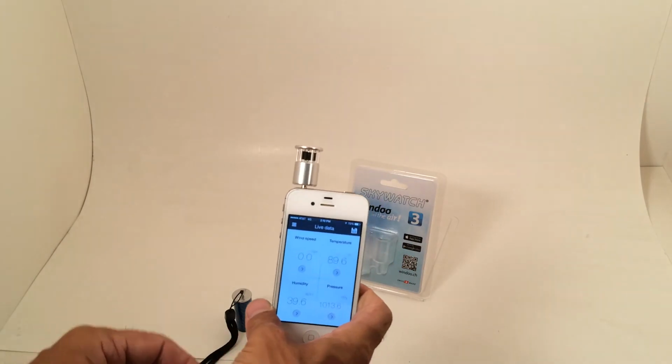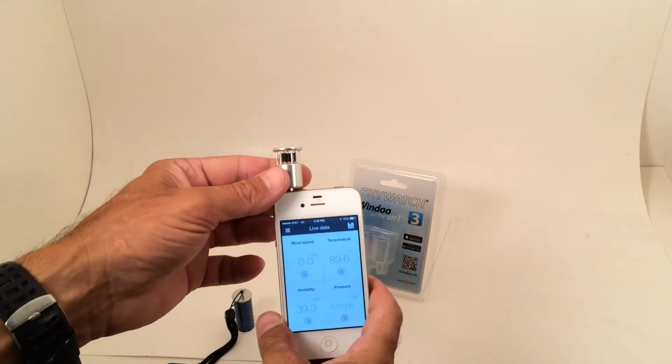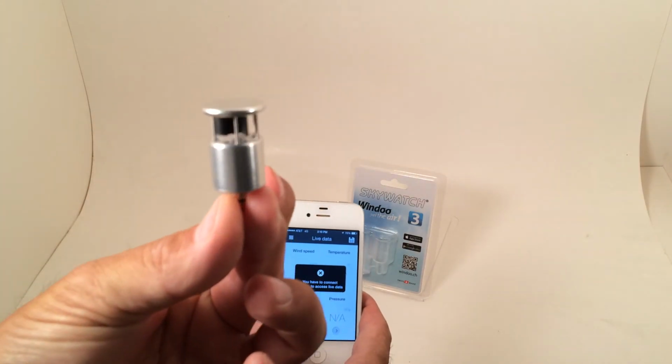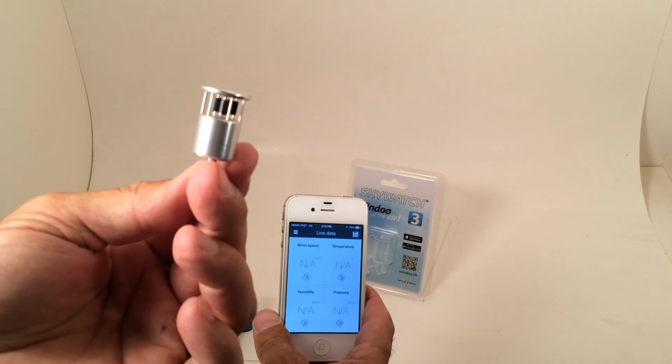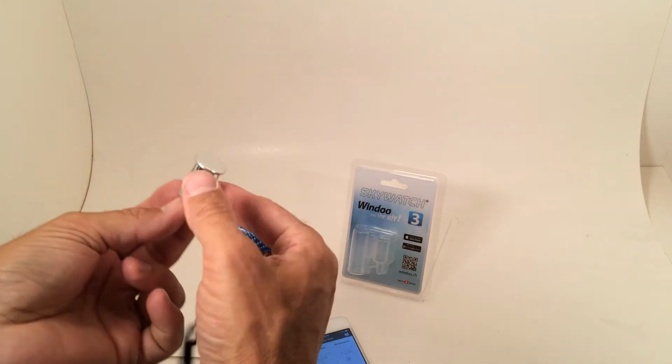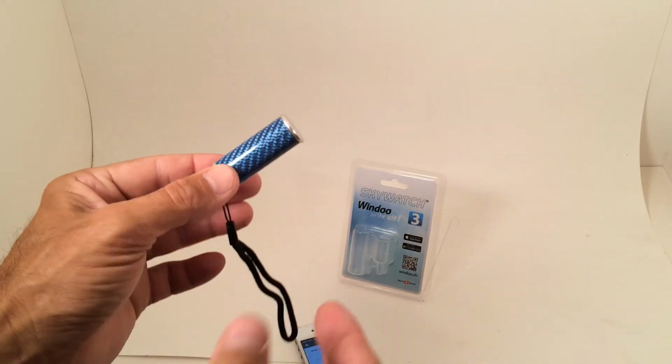This is the number 3. Again, the 3 has wind speed, temperature, and humidity. You can see how tiny this is. It's a very small, very nice device. Swiss made. And it goes back into the case.